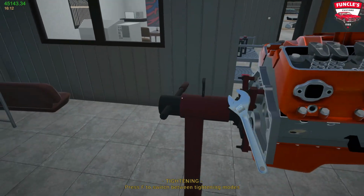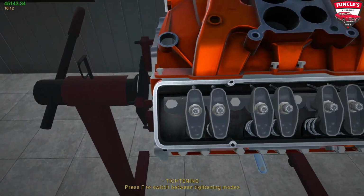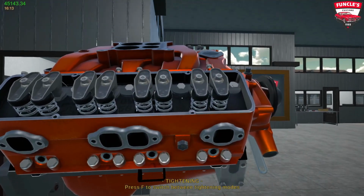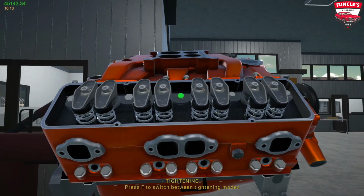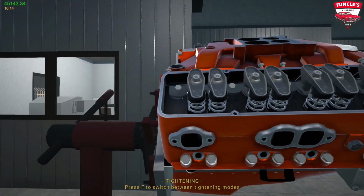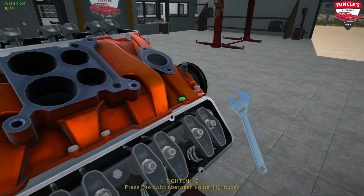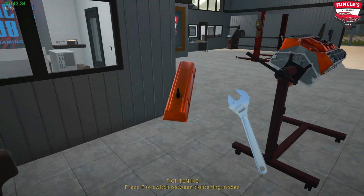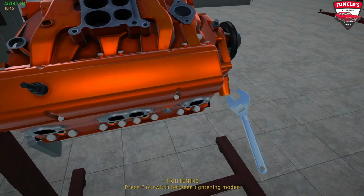Alright, and I just needed to tilt over a little bit. And then where are these bolts hiding? There we go. We've got pretty much all these bolts under the rockers, but we were able to get them bolted down. Alright, that is good. Now we can put on our valve covers. Alright, one on this side.